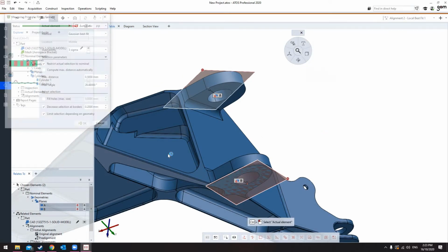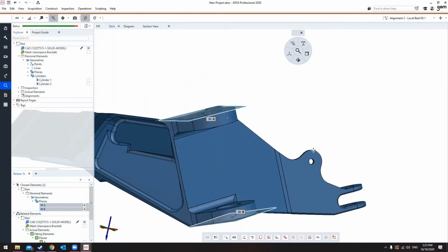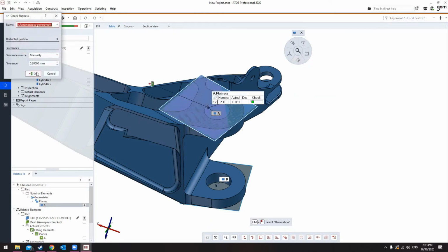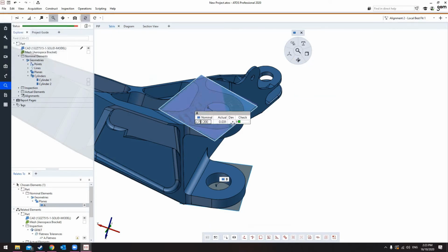Again, we'll create those on the actual scan data. So this first one here, we'll check our GD&T, and it's only got the GD&T features that are relevant to a plane. So let's check flatness on this top one here. We can adjust our tolerance if necessary.